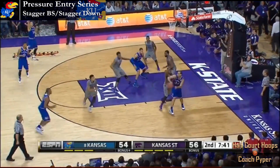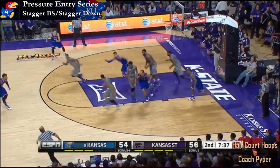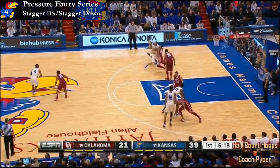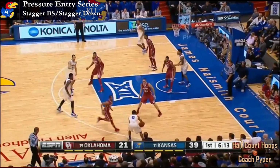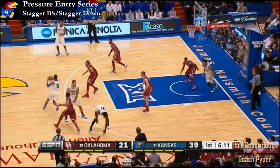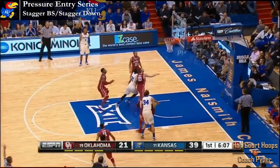Receiving him. Nino trying to stick with him. Now Selden cut off baseline. Oklahoma. Now let's off to a good start here tonight. High screen from him. Oubre catch it.